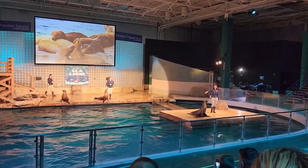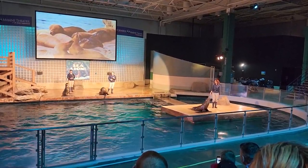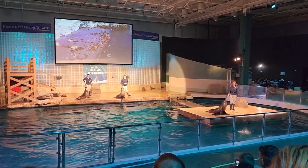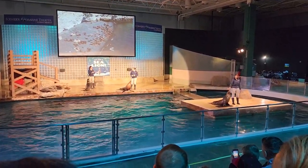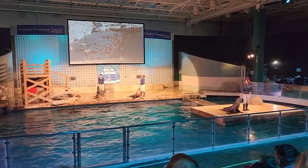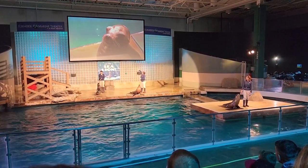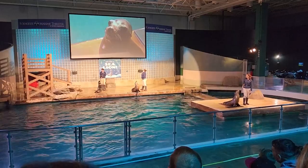When not swimming, they'll gather together in large groups on beaches called rookeries. And they have a few different ways that they can identify one another. One of those ways is through their sense of smell. So let's take a look at that big screen to see how well Pip can move those nostrils. And look what else she can do.